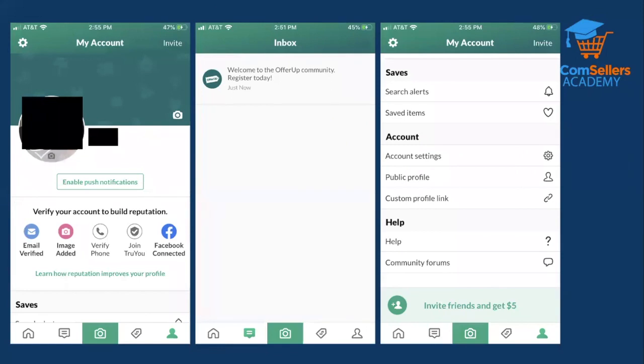All of the apps offer some sort of in-app verification. With this one, you can do it through Facebook. Facebook does a pretty strict verification process nowadays. I know 10 or 12 years ago it wasn't as strict as it is now, but they want to know who you are. So if you're Facebook connected, then OfferUp realizes that you are who you say you are. They also have a verification system called TruYou, where they use your ID.